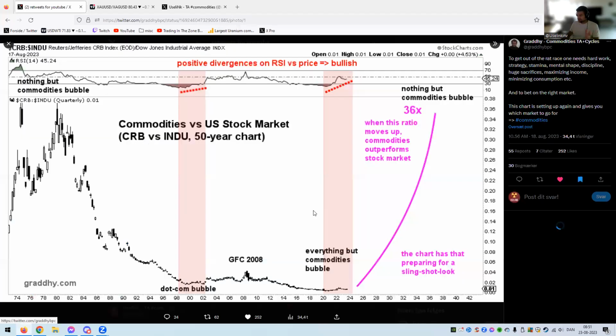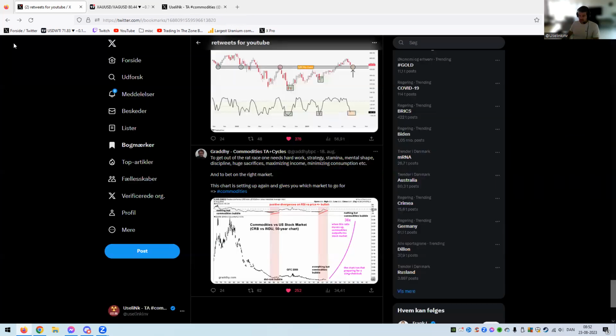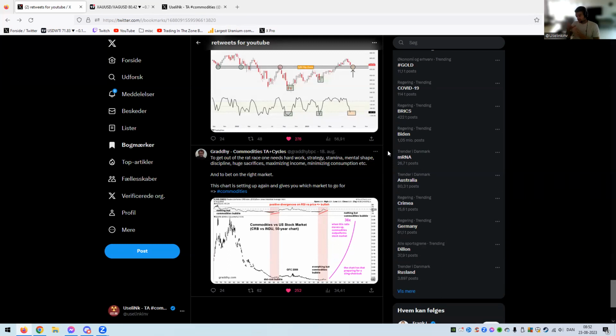Grady, last but not least, my good man Grady. We have seen that before. This is an old one, it doesn't matter, but this is CRB divided by the US stock market. You can see how undervalued commodities are compared to the US stock market. Anyways, we've seen it before. Commodities, as you know, is where I think is the place to be for this decade, especially energy, gold and silver. But again, overall commodities will each have its own big move out of sync with each other.